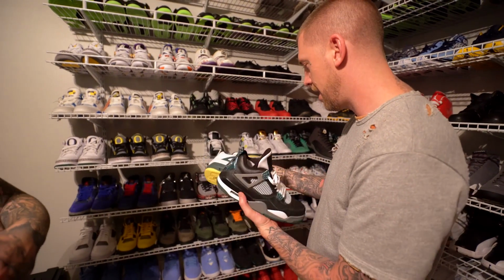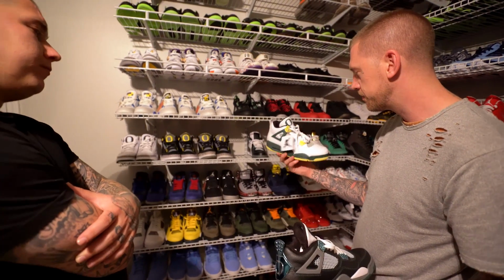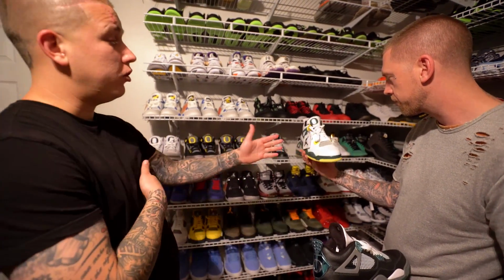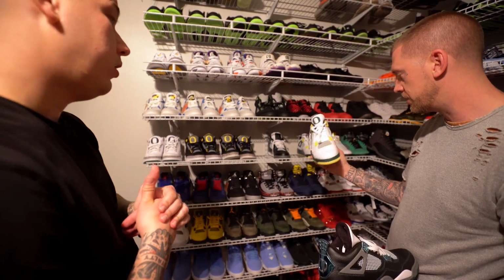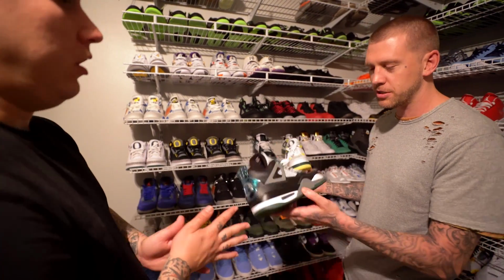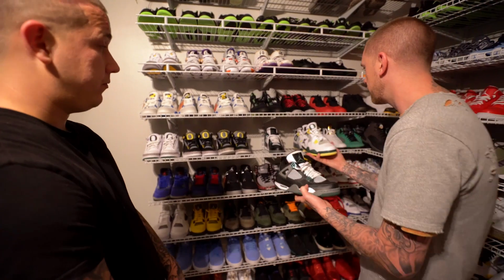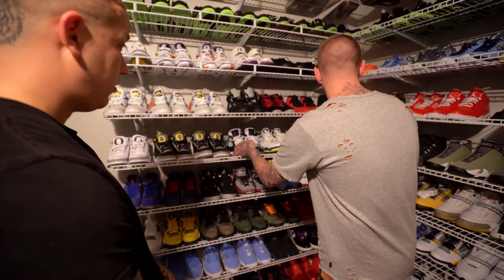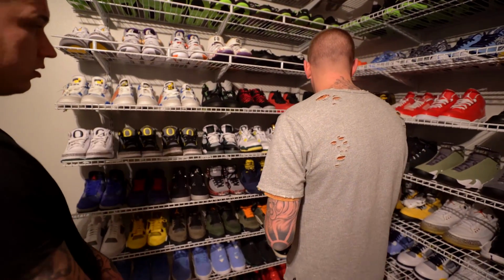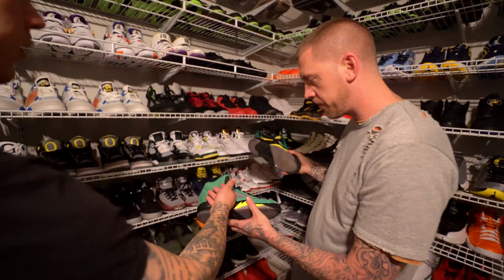How many pairs of this did they give to the basketball team? About 100. I thought it was more limited, but I heard about 100 now, because I've seen quite a few pairs. But it's still very hard to find. You're not finding this as much as you're finding these. No, these are easier to come by for sure. That's crazy. And now you got both pairs of the 5s as well. This is the football pair. This is the basketball player.